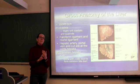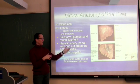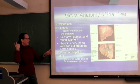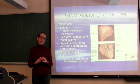Then there's going to be hepatic vein, which is going to drain the liver itself, but I even left that out. I don't know why I put cut there. It's just a typo. That should be duct. Okay, cross off cut and put duct. Okay, the hepatic duct will come off there.